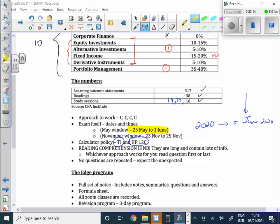You'll be given a computer, and that'll be the computer that you write on. Of course, given the numbers of the CFA candidates, there's not enough computers for everybody to write on exactly the same day as there were in the past. So we get allocated exam windows, and everybody writes on the day that they are allocated.